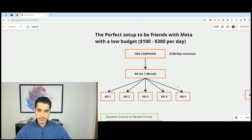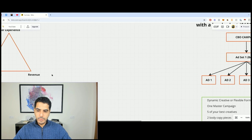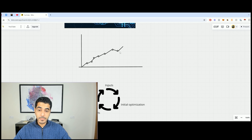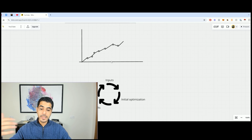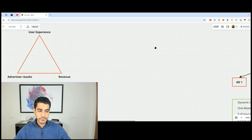If for whatever reason you launch the campaign and it's getting subpar results, not the perfect results that you would like to see, what we do is we go back to understanding what makes up the machine, and that it's an optimization machine. We understand that maybe the initial optimization wasn't good enough. So we relaunch the model and we get another graph like this one, another iteration. So you're resetting the model if you don't think the results are attractive for you.